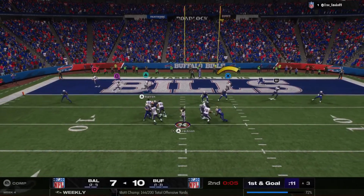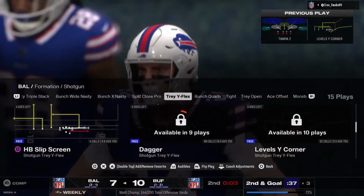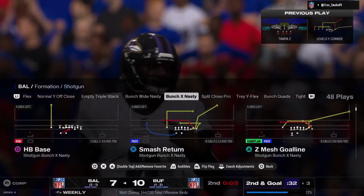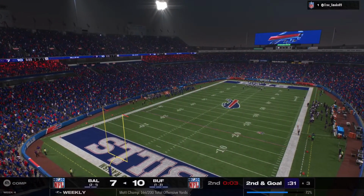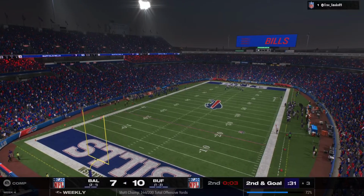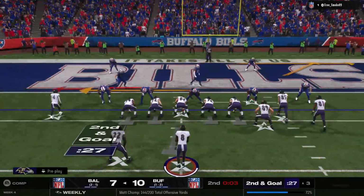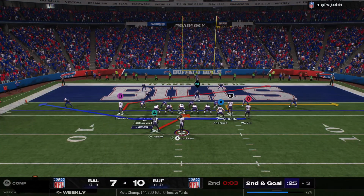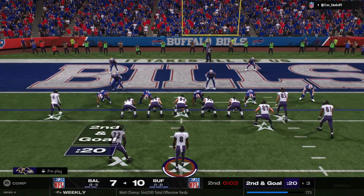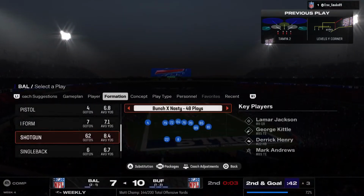To throw again is Jackson. And that one too far in front. He couldn't reel it in. It's incomplete. With how the coverage was positioned, up was about the only spot the quarterback had to try and deliver that pass. Just put a little too much height on it. Incomplete. Now whistles and a timeout with 3 seconds left in the first half.